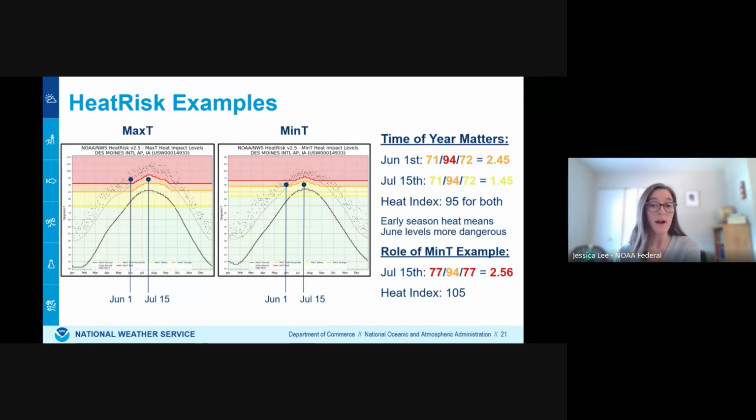So this is much higher than what was obtained when the heat index value was 95. And in this new scenario, our heat index value would have been 105. So hopefully you can see how heat risk is sensitive to higher dew points and humidity through the use of the minimum temperature contributions.